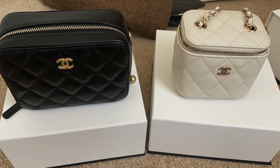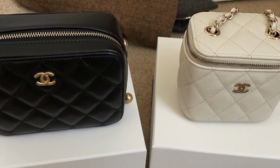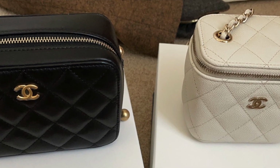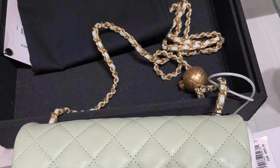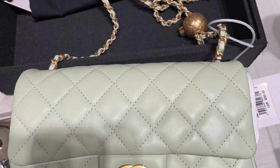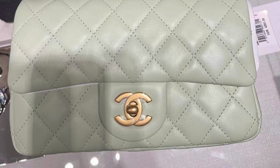And here's a comparison between my vanity case versus the camera bag. For the vanity case, it's retailed at 1,900 euros. So it's a little bit expensive, but I'm still very happy with my purchase. And for the mini CF with the Pro Crush, in Europe, it's retailed at 4,200 euro. Compared to those mini bags that won't fit your phone, I feel like the price point for the mini CF is much more reasonable.